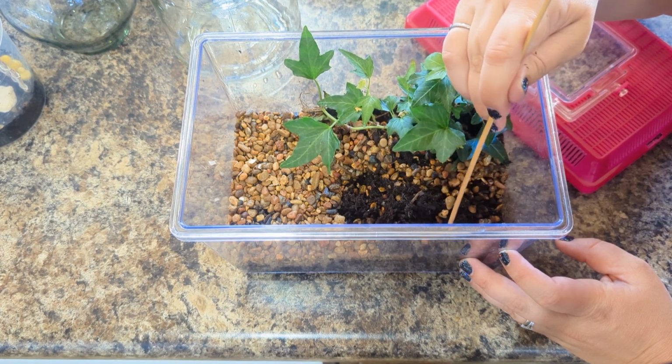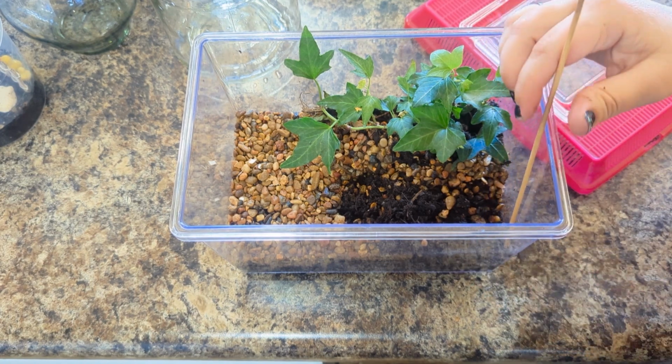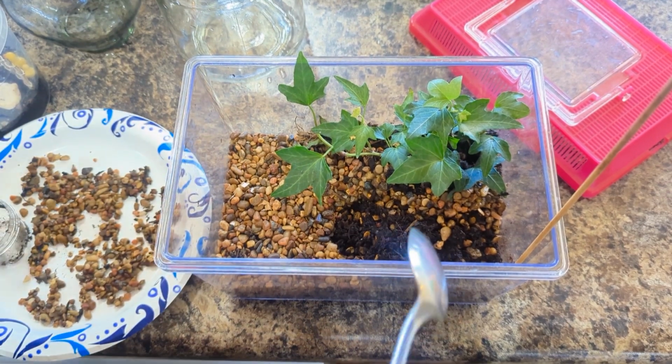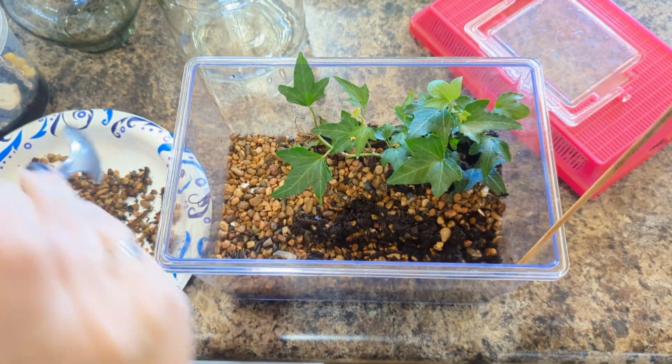Yeah, I lifted it up to see if they had burrowed down to the bottom, and that's when I found the eggs. Alright, this is taking too long. I'm going to just take off this stuff with the spoon.